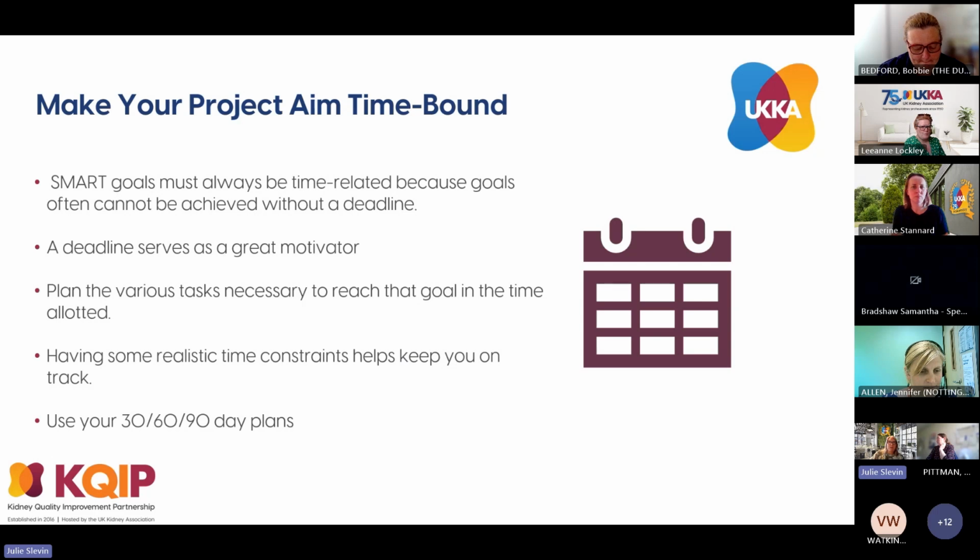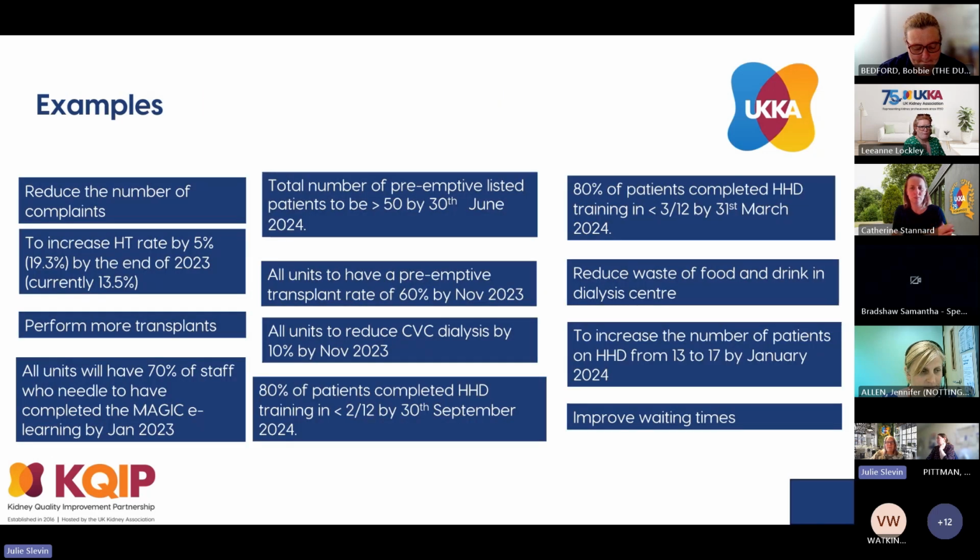I just wanted to give you a bit of time. A few examples. In the interest of time I'm not going to get you to do this, but just have a little look and think to yourself, which ones are SMART, and can you spot the ones which aren't? I know I'm being very quick here, but I'm hoping that you can see the themes. The ones which are SMART are the ones that have got numbers in and times.